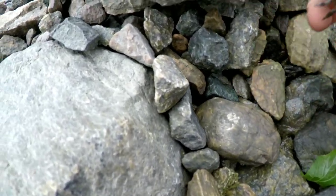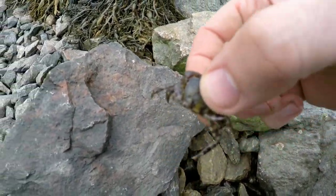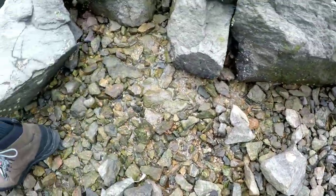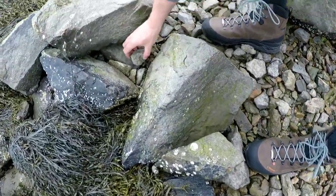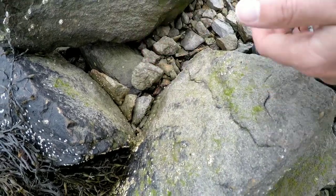So in this video, we're doing some shore fishing near the mouth of the Cape Cod Canal. And we actually started out striper fishing, but striper fishing was slow. And so we decided to see if we could get some bait and go for some porgies. And we started out just picking through the rocks, catching some small green crabs.